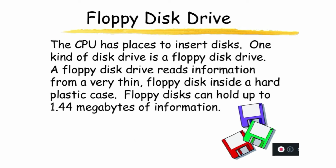Floppy disk. The CPU has places to insert disks. One kind of disk drive is a floppy disk drive. A floppy disk drive reads information from a very thin floppy disk inside a hard plastic case. A floppy disk can hold up to 1.44 megabytes of information.